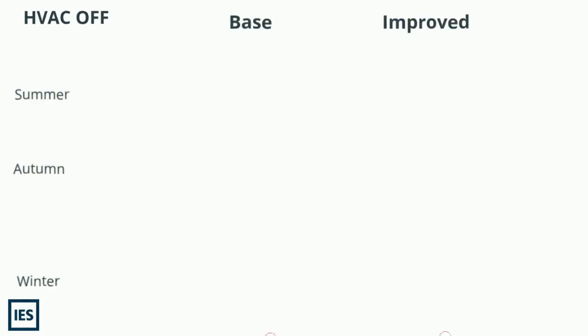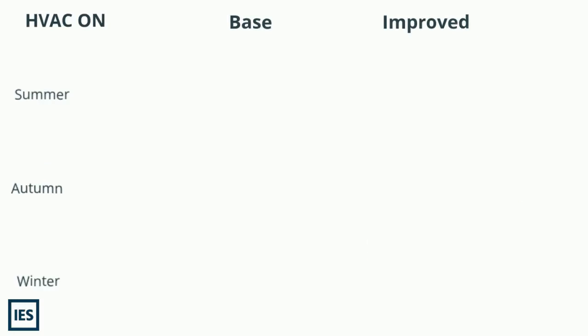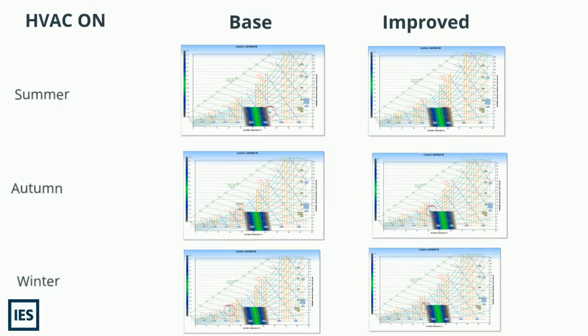In order to determine if our building is within the comfort zone according to ASHRAE, we generated the same for June, April, and December. Our findings show that the comfort zone was achieved only in December, but not in April and June. For this reason, we decided to turn the HVAC on and observe the results. For the improved case, we have reached the comfort zone with HVAC on in autumn and in winter.